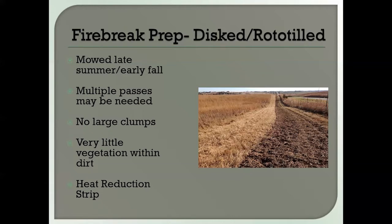because you don't want any vegetation on that break, because any kind of vegetation they potentially skip across, you're basically using it almost as a mowed fire break. So if it's not a proper disc or rototill fire break, you might as well just use a mowed fire break, which is going to increase the amount of water.